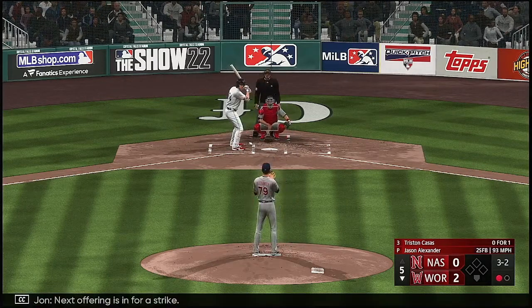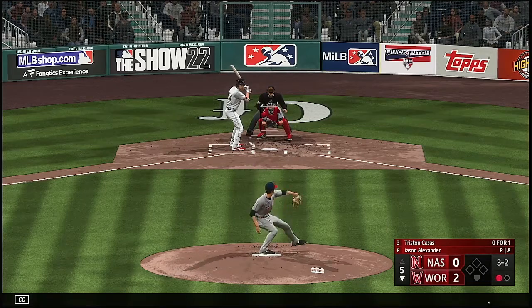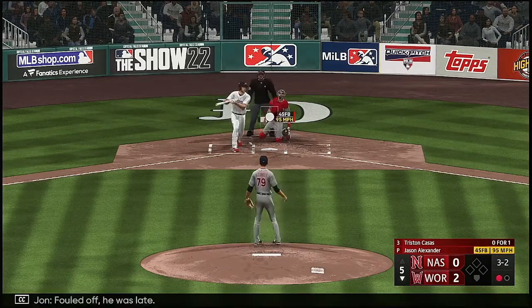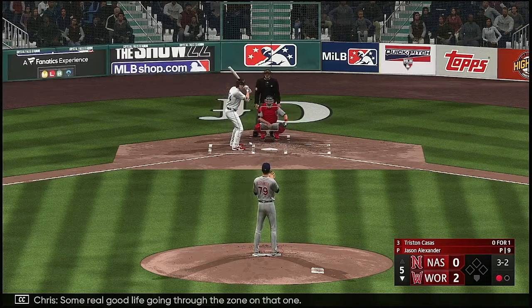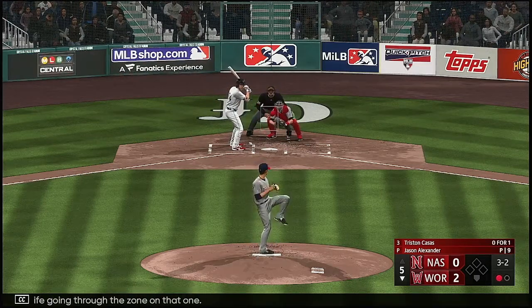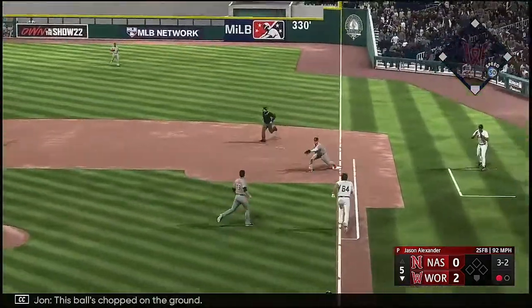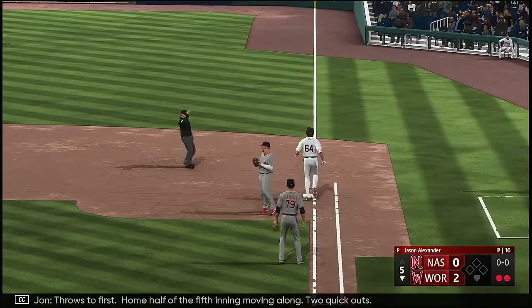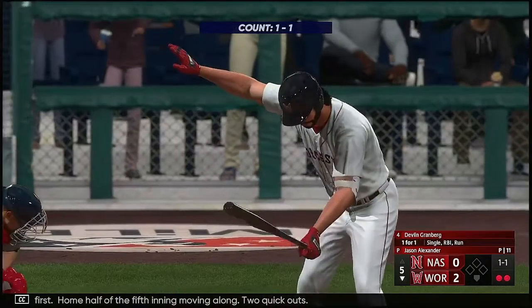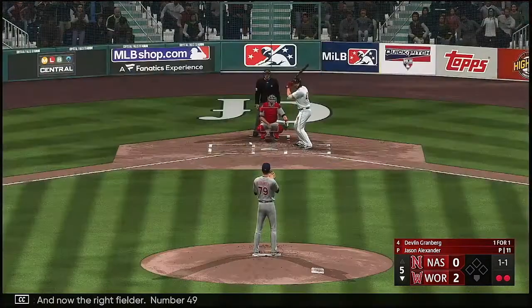Next offering is in for a strike. We got a full count. 3-2. Fouled off. He was late. Some real good life going through the zone on that one. This ball's chopped on the ground. Throws to first. Home half of the fifth inning, moving along. Two quick outs. And now the right fielder, number 49.